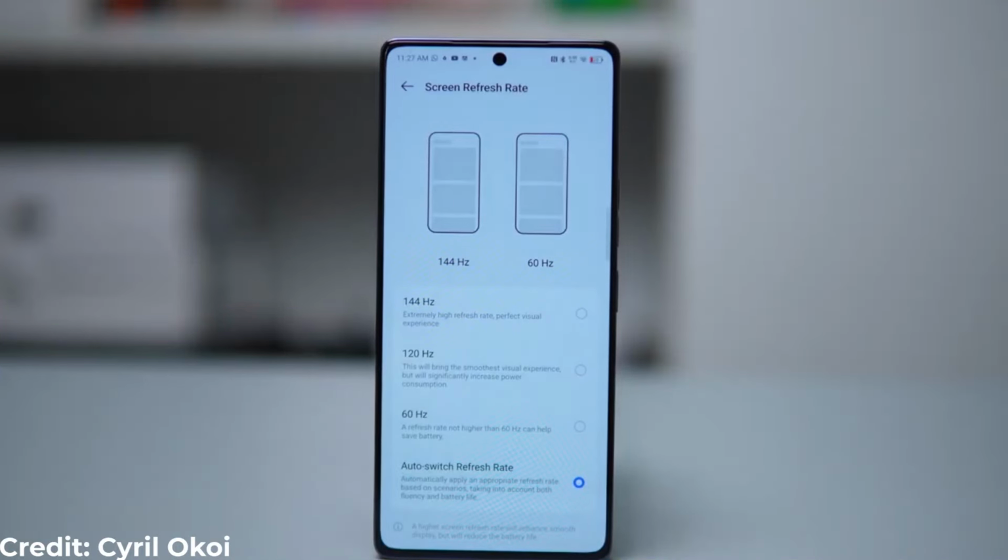The 144Hz refresh rate on the Tecno Camon 30 Pro is the highest refresh rate I have seen on a Tecno device, to be honest, and it is really good. Furthermore, this device comes with 12GB of RAM and 256GB of internal storage to store all your files.